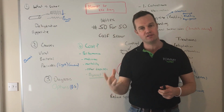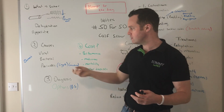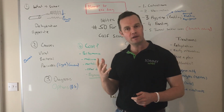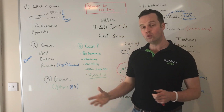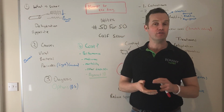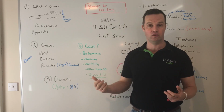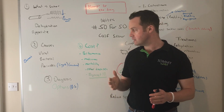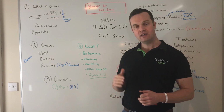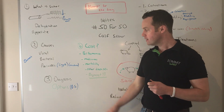Typically it's our viruses, our rotavirus, and there is a coronavirus that causes scour in calves, but typically rotavirus. Bacterial, particularly in young calves before 7 days of age, we might see E. coli. Then in older calves you can typically see Salmonella, sometimes Campylobacter, and then your typical parasites that cause scour are Cryptosporidium and Coccidiosis. So Cryptosporidium is from about a week to 6 weeks, and Coccidiosis, because it takes 3 weeks in its life cycle, is a bit older. I'm going to cover a lot of these topics on their own because they're so important.